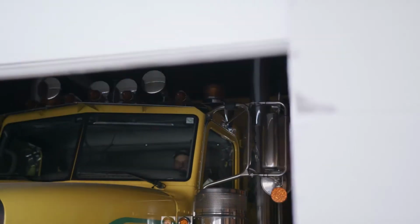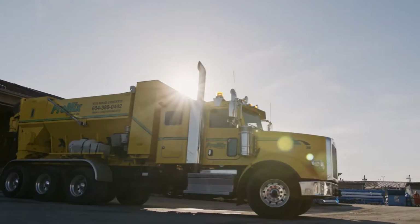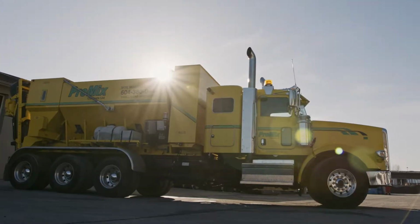Promix Concrete. Hi, I need fresh concrete for a job. I hear you make it on site and on demand. How does that work? Let me tell you. Our volumetric mixer trucks are state of the art.